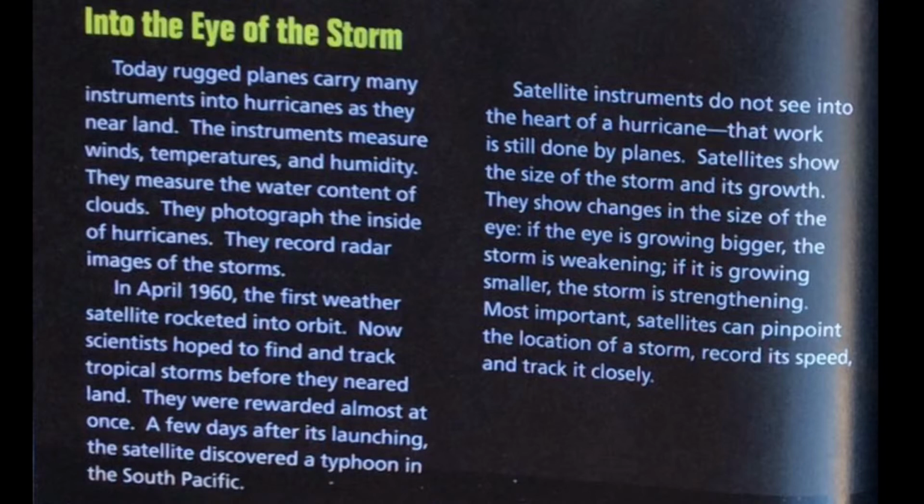Satellite instruments do not see to the heart of a hurricane. That work is still done by planes. Satellites show the size of the storm and its growth. They show changes in the size of the eye. If the eye is growing bigger, the storm is weakening. If it's growing smaller, the storm is strengthening. Most important, satellites can pinpoint the location of a storm, record its speeds, and track it closely.